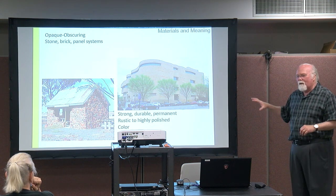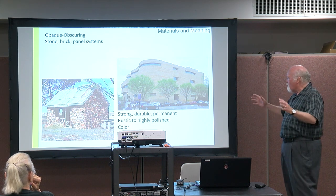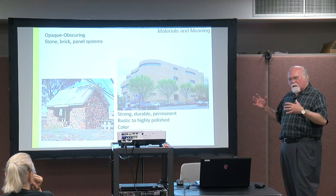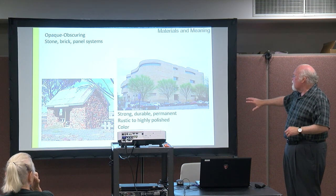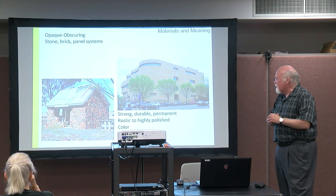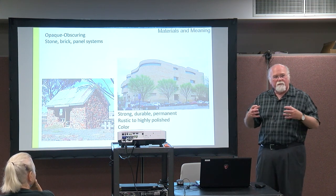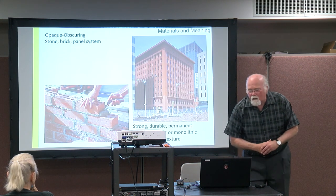But we oftentimes see stone as this very strong, durable, permanent material. And that's the connotation that it gives. And if you want that feeling in the building, that may be important to you. So it goes from very rustic to very highly polished, and I'm sure people have seen buildings like that. Also, the color variation. We know limestone can be very white. We see Kasota stone, which is a very creamy color as well.